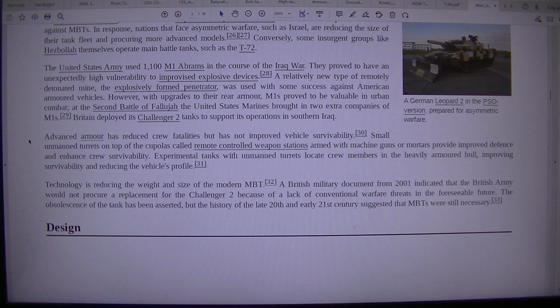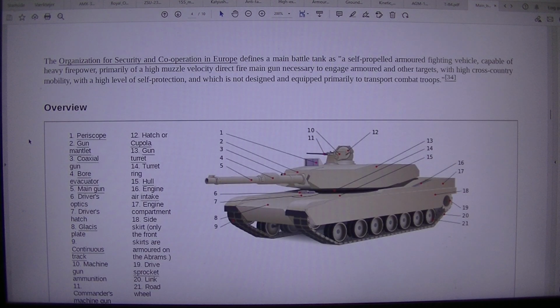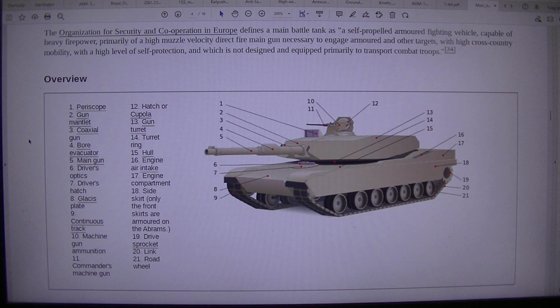21st century suggested that MBTs were still necessary. 33. Design. The Organization for Security and Cooperation in Europe defines a main battle tank as a self-propelled armored fighting vehicle, capable of heavy firepower, primarily of a high muzzle velocity direct fire main gun necessary to engage armored and other targets, with high cross-country mobility, with a high level of self-protection, and which is not designed and equipped primarily to transport combat troops.